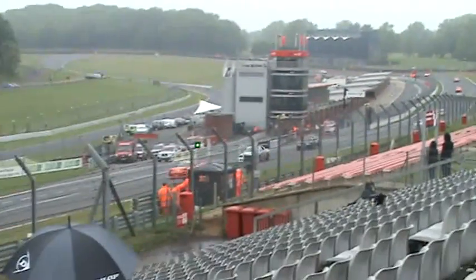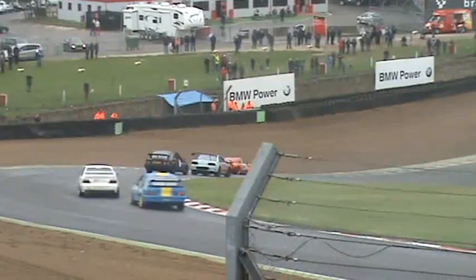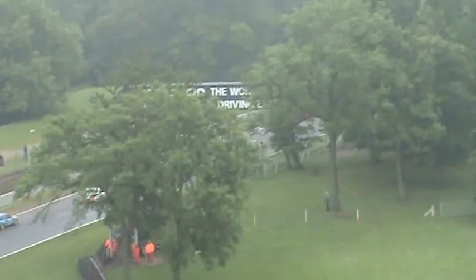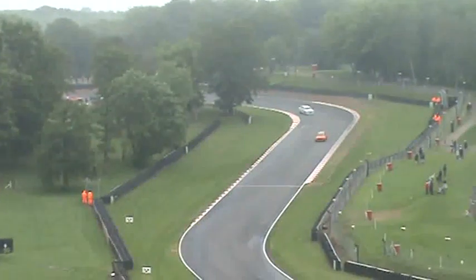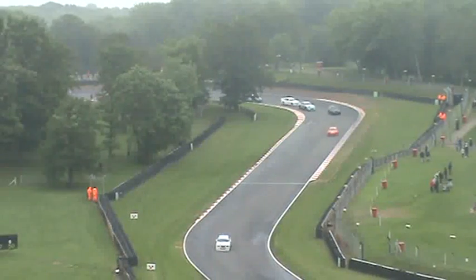Dobson round the outside into Paddock. He goes third then. Now, what can Colin Tester do about the Skyline? Paul Dobson looks up, almost runs into the gravel trap. He just about stays on the circuit. Now Colin Tester up on the inside of Biggers. He will get 4th position then. They turn for the hairpin. Moore getting away from Whitaker.